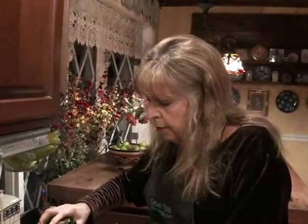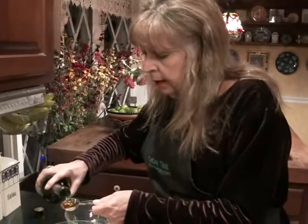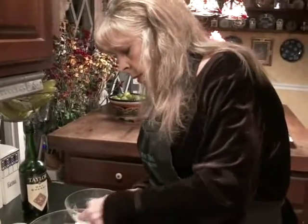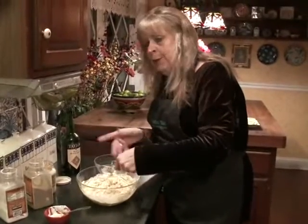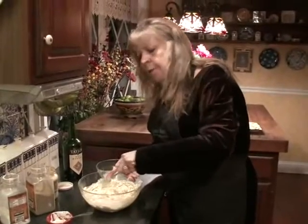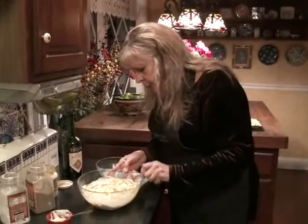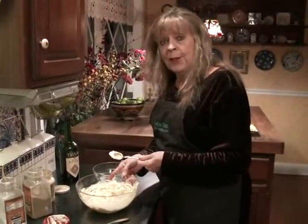And the best ingredient of all, which I love with any kind of shellfish, is a tablespoon of dry sherry. You just combine that. It's funny, sherry, I never drink the stuff on its own, but I love it with seafood, and I love the smell of it. It just adds such a great flavor to this recipe. And that, my friends, is it.